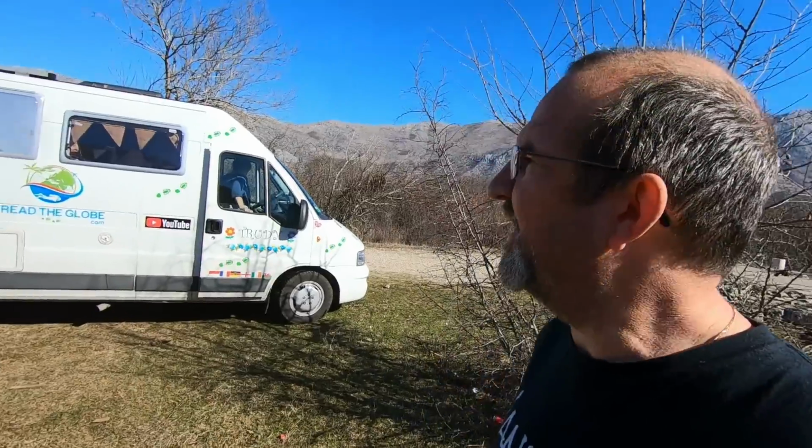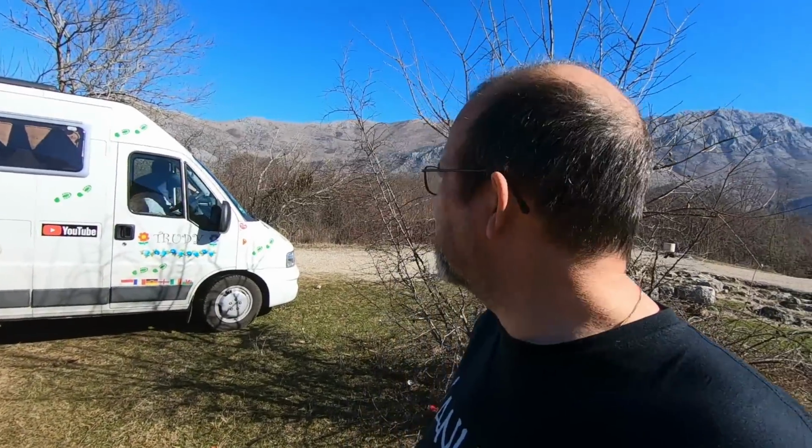So we found this little spot tucked away in the valley. And it's perfect because we're not far from the border for the crossing tomorrow into Montenegro, and it's nice and quiet. There shouldn't be any dogs here tonight. We should get a good night's sleep.